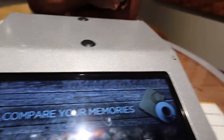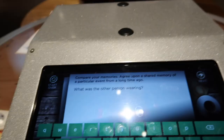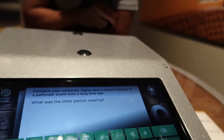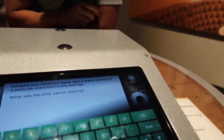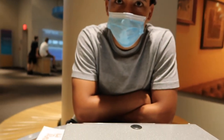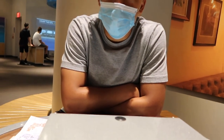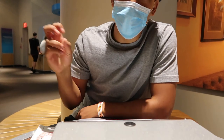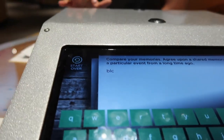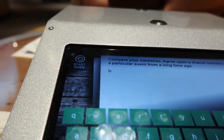Compare memories. Just start over. I did. Upon an agreed memory of a particular event from a long time ago, what was the other person wearing? Party night? What? Party. A party? The first party. Oh, the party that we went to? That we hung out at? The EOP party. What were you wearing? Yeah, you have to put it in. Can I even spell, child?